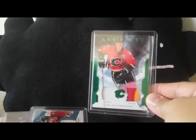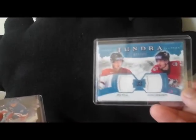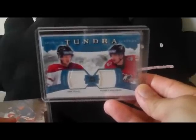Okay, looks like a stack of base. And here we go. We have a Jay Bouwmeester patch card. Patch is actually pretty nice looking. It's numbered 6 out of 65. We have Eric Staal, Patrice Bergeron, Tundra Tandems. And actually, they're in their Canada jerseys on that one. So that's actually kind of cool. Team Canada duo in that one.